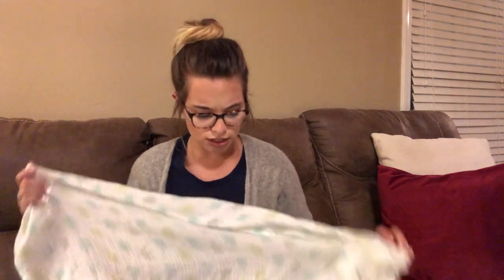So this is from Ideal Baby, and I'm almost positive that I got these at JCPenney. I don't remember to be sure, to be honest. I know I got some at JCPenney, but I don't know if it was this one. Yeah, this one's from Okie Dokie. And it's super cute. I like this one. It feels a little bit more structured than this one. This one is really, really thin. So this is good when we're out and about.